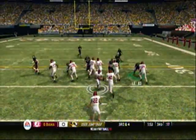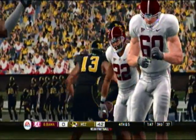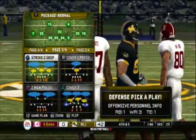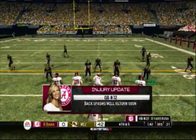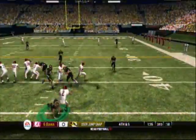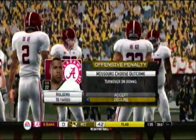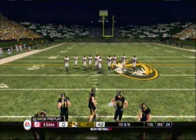Here's the drive. Missouri is lining up to kick this one off. He boots it deep downfield. He makes it to the 18-yard line. Time once again for this offense to come back out and start another drive. They'll start this drive at the 18-yard line.